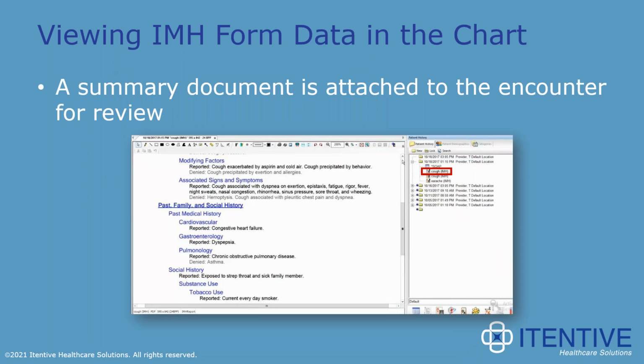So you can see there's a lot of different ways that these templates can really collect the information that you need and then place it where you need to see it. And then, as I mentioned, we also have that summary document, and that is going to be a summary of basically all of the questions that were asked of the patient. This is going to give us a little more detail.